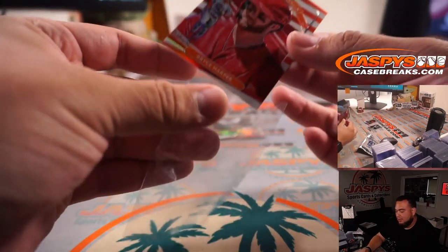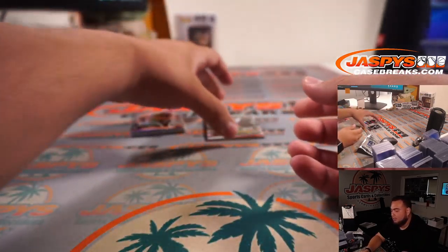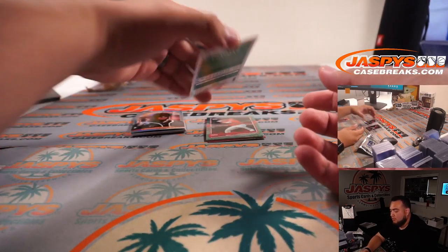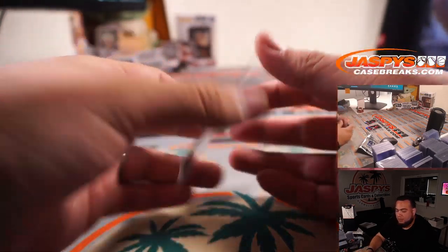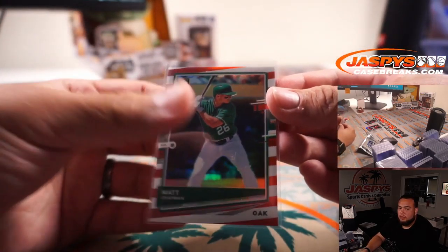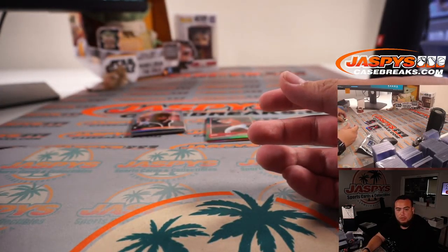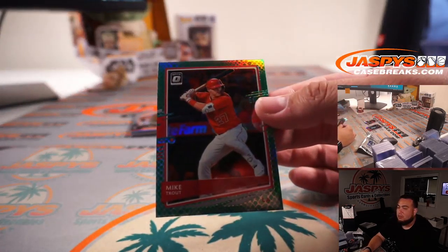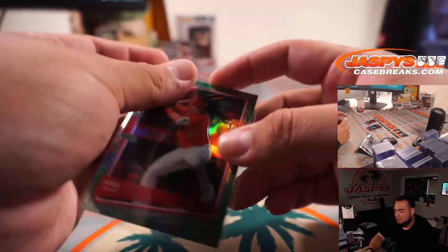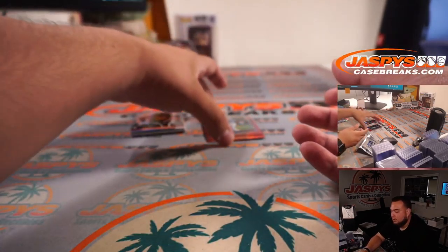First one we got is Diamond Kings. Little Bryce Harper to 45. Matt Chapman to 45. 39 out of 45 for Oakland. It's going to Christopher. And that Bryce Harper, I believe, is Philadelphia edition. Going to Craig. How about little Mike Trout? Angels. Going to Burke. 50 out of 84.